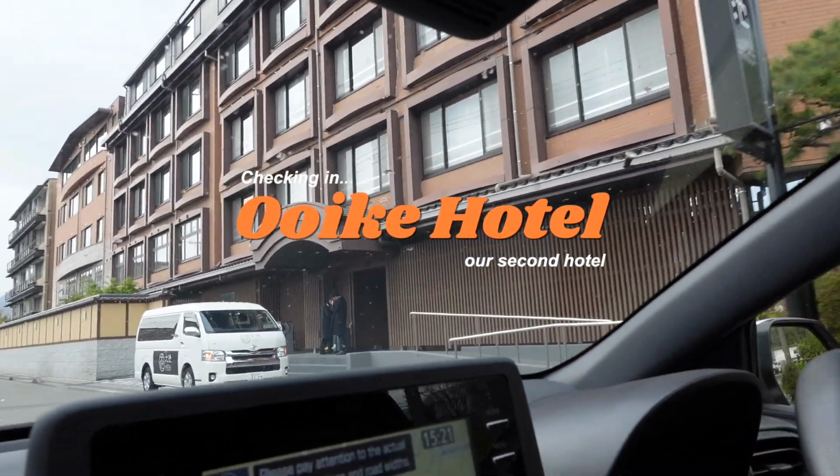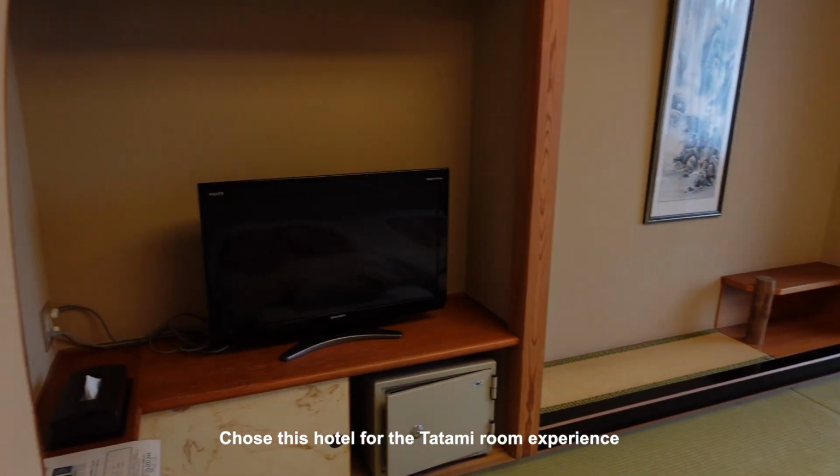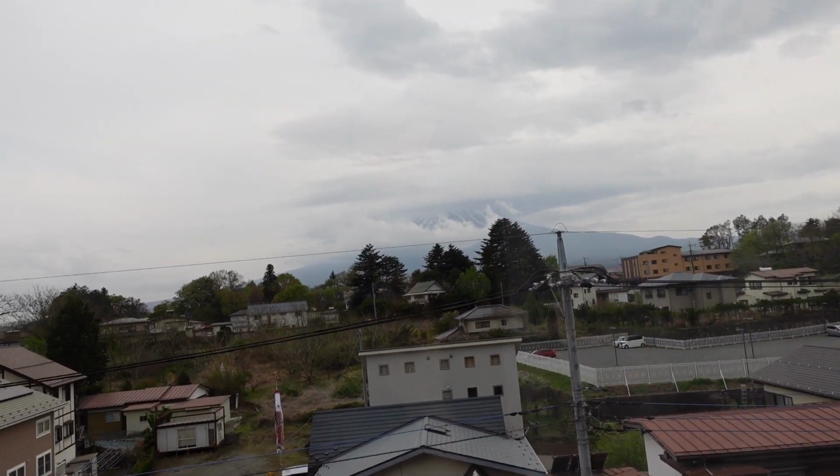Oh, this is our hotel. Yes, let's park here. Let me put on my slippers. Which one's for indoors and which one's for outdoors? Damn, that's a small shower. We have our toilet in here. Whoa, cool. And that's supposed to be Mount Fuji, but it's very cloudy today.